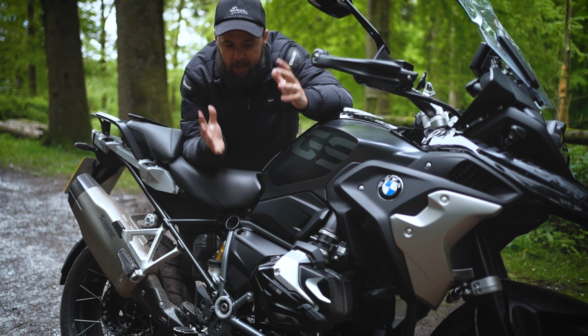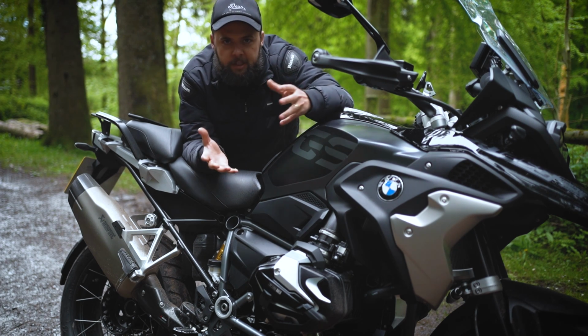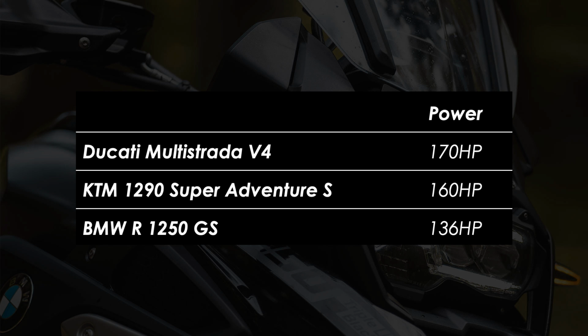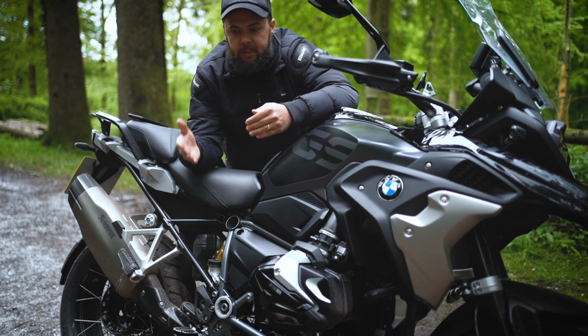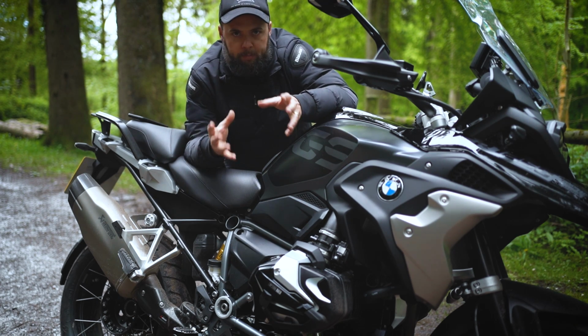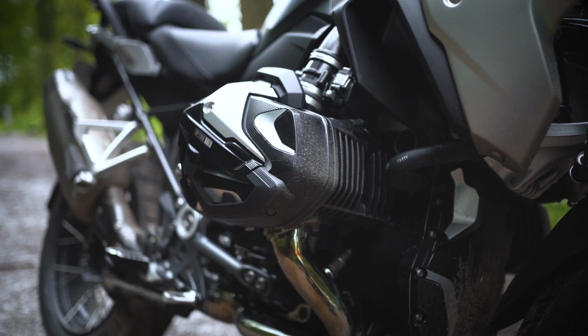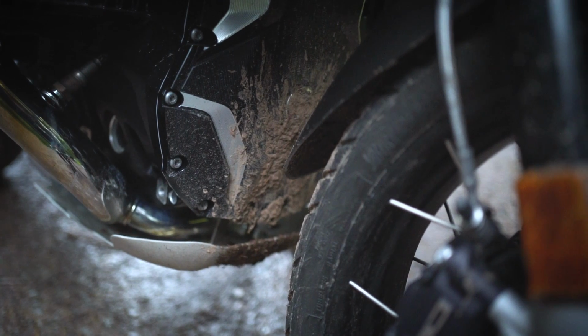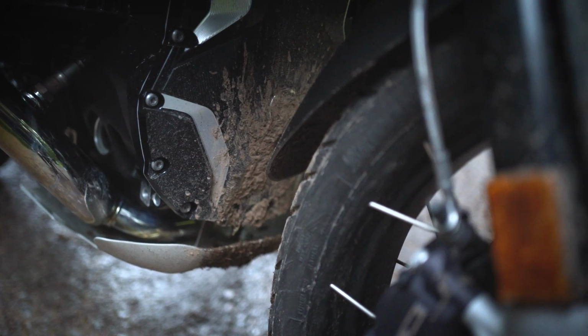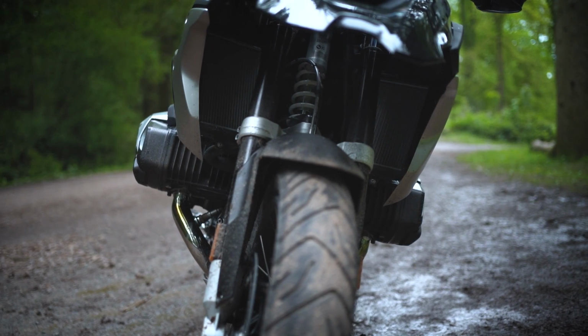Now, in terms of the engine, of course, we've got the famous Boxer Twin here, and I've got to say, it's starting to look on the spec sheets a little bit underpowered versus stuff like the Multistrada V4, the KTM 1290 Super Adventure S, and also the Tiger 1200 is probably going to be updated soon. And look at the Speed Triple, they've pushed that up to 180 horses, so I'd imagine we'll see a bit of a bump in power on the Tiger 1200 as well. 136 horsepower from this engine, but honestly, I think that's enough for this kind of bike. Even with a 250 kilograms-ish weight, it will get you up to 100 briskly without you even realizing it.